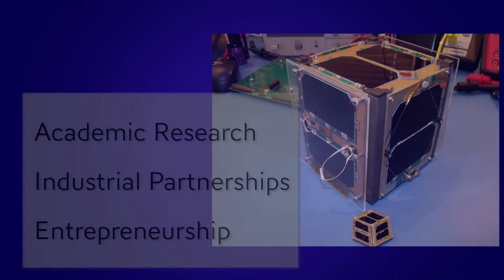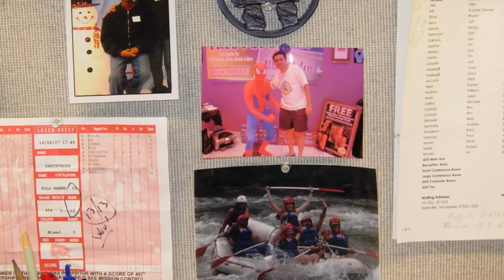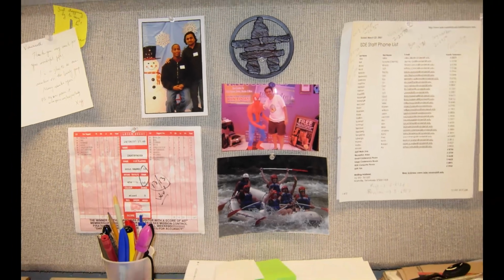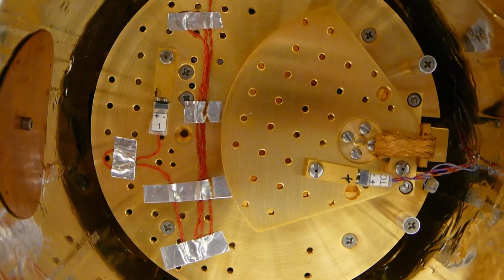We have a fairly unique arrangement that involves academic research, industrial partnership, and entrepreneurship. We have the largest group anywhere that works in this particular area of application, radiation effects on electronics. So we've got people that span the range of activities from atomic scale physics up through system design.